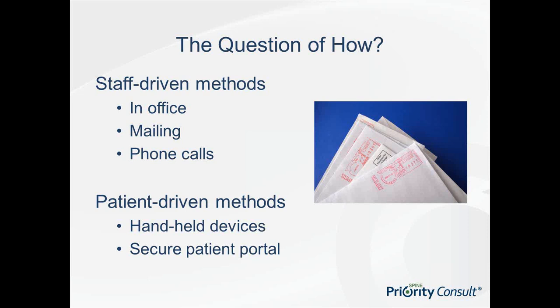There also are patient-driven methods, so through handheld devices or secure patient portals. Handheld devices could be a laptop, an iPad, anything that you would provide in that appointment that a patient could log in and fill out their outcomes forms. The secure patient portal is actually offered through our software where a patient registers and sets up an account so that they can go into their account and fill out their outcomes forms as they become available.